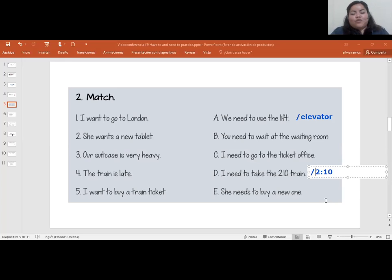So what would be the correct way, Carmen? I need to take the 2:10 train. Excellent. And the last one, letter E, please help me out, Ricardo Gabriel. Read letter E. She needs to buy a new one.